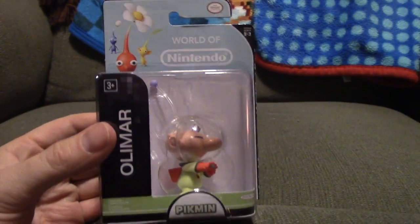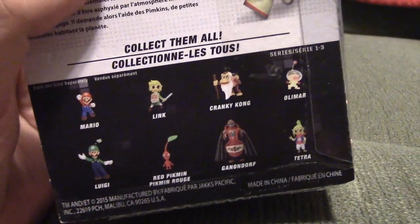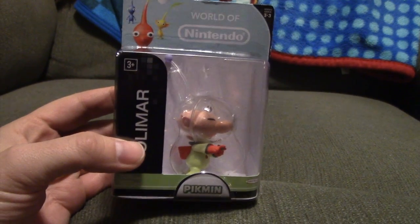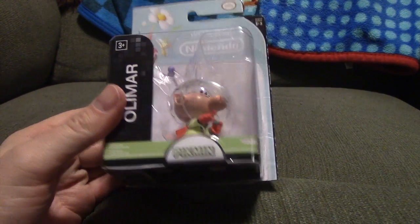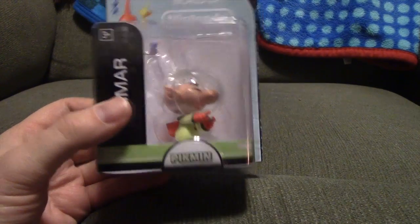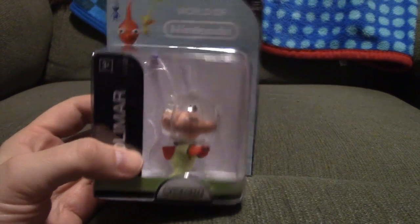Little mini World of Nintendo figure. We got Olimar here. That's pretty cool. There's some good ones on it. We got a little Pikmin. I saw the little Pikmin, but he's super tiny, and he costs as much as all the other figures, which is kind of horse crap. I was looking for those new retro figures for the World of Nintendo figures that are only apparently sold in Walgreens of all places. It's got like an 8-bit Mario and the white armored 8-bit Link, some other stuff like that. They look pretty cool, but they're only at Walgreens of all places.